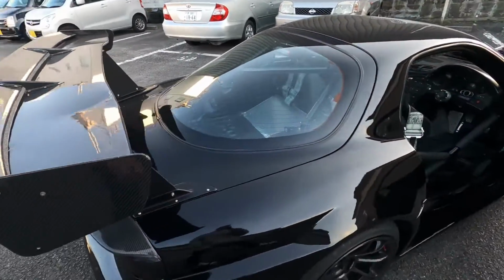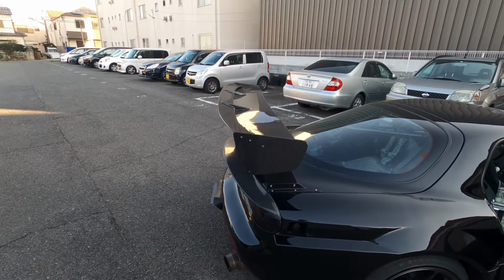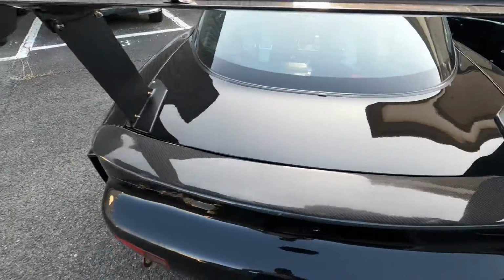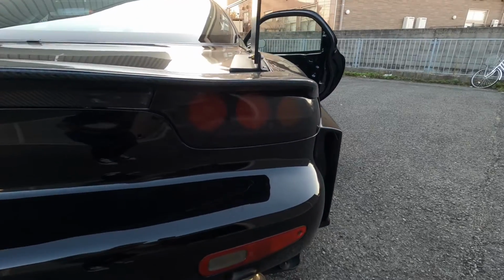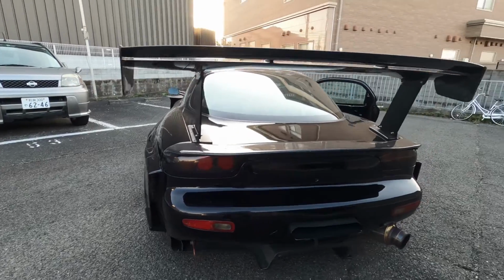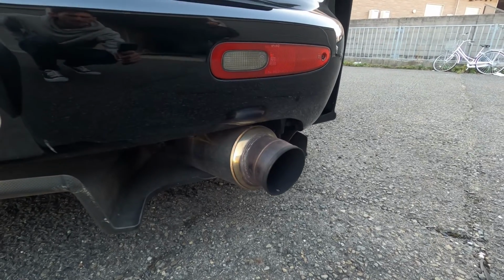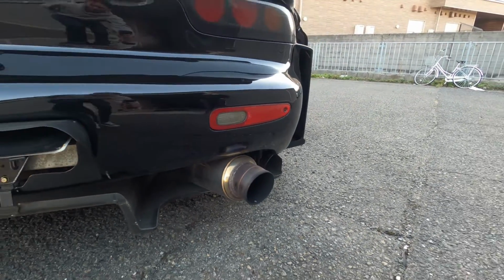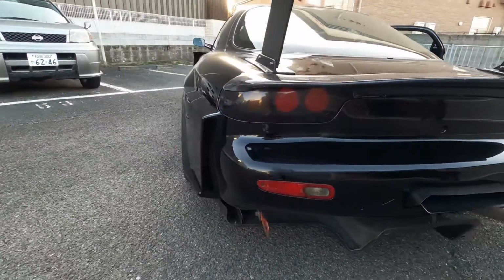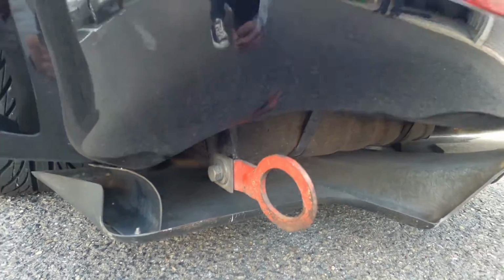The rear gate is just a standard metal one with the standard glass. It's got a Voltex rear wing, Car Shop Glow carbon ducktail. It's got some LED tail lights, the standard rear bumper. It's got a full custom exhaust system with a kind of dumped tail, rear carbon diffuser, unknown brand, rear tow hook, which is just off the stock tow mount.